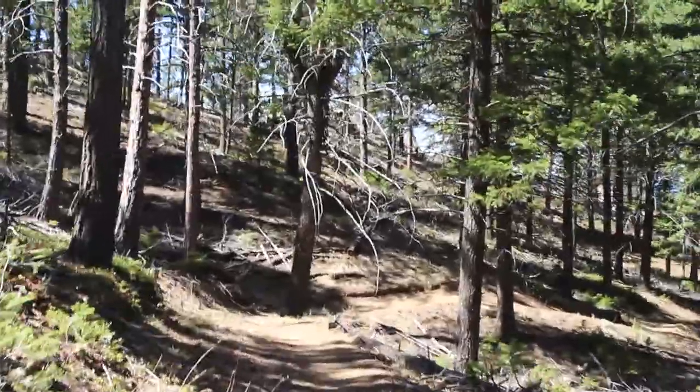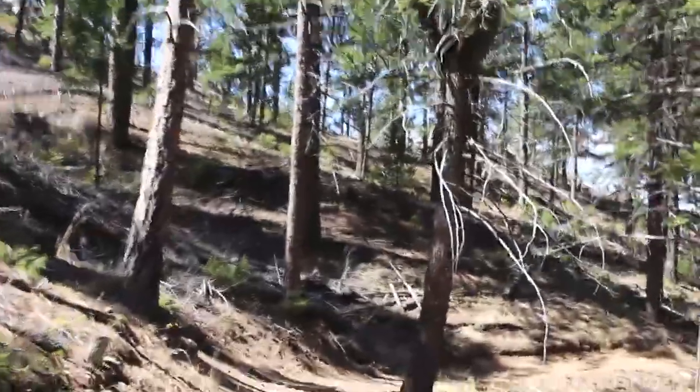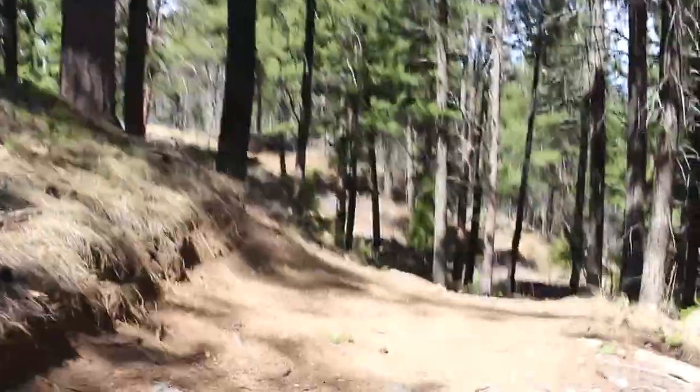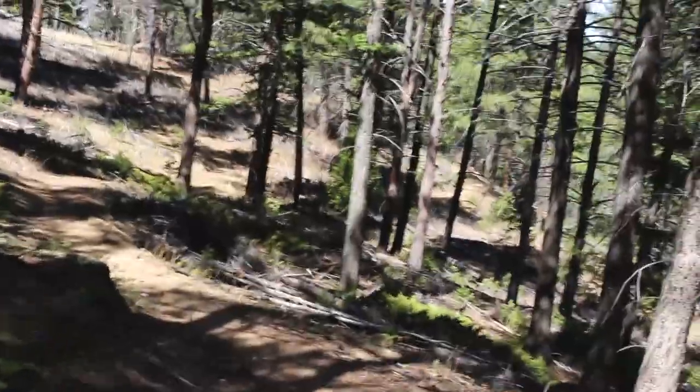This here is probably one of my favorite sections of the trail. Got this pine forest here, nice rolling trail, right below a ridge, so it blocks the wind. And yeah, just a nice area. Like I said again, this trail's outstandingly maintained.